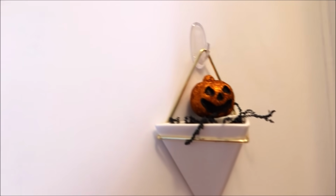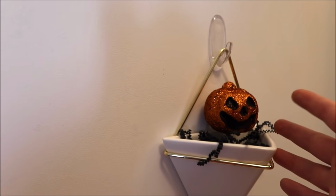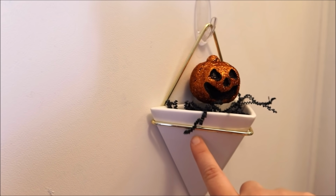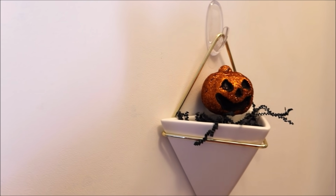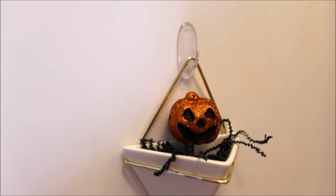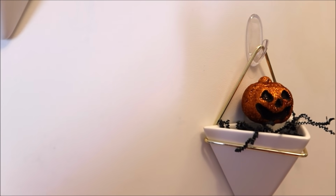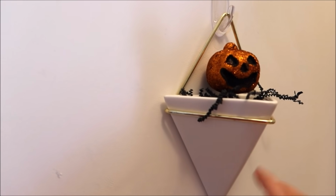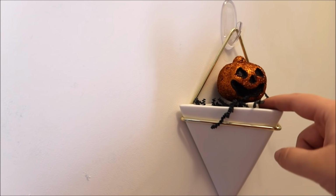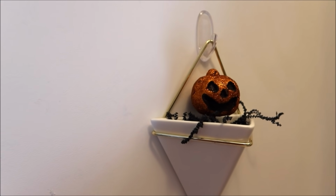And then these little planters right here, I just put that stuff in there and I kind of wanted it to hang out a little bit. And then here's, I love the jack-o'-lantern. I think it's creepy but also cute. And you can see it's just in there. I did have to cut the pick a little bit short so that it could fit and you wouldn't be able to see the stick part of it. But I think that's adorable.